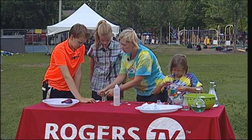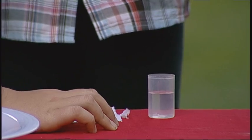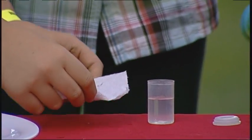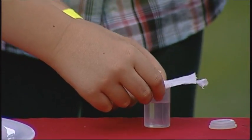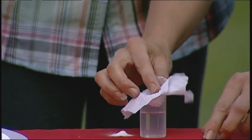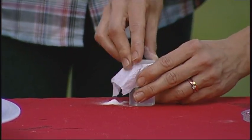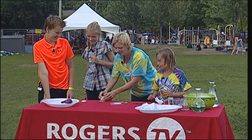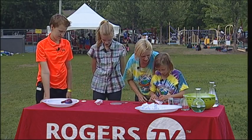You're going to take your toilet paper and just rest it over the top of your canister there. Okay. Let's see. That's it. And then I'll help you with this part. We're just going to put our thumb down a tiny bit, and I'm going to close it nice and tight. Nice and tight. So, you got yours ready?